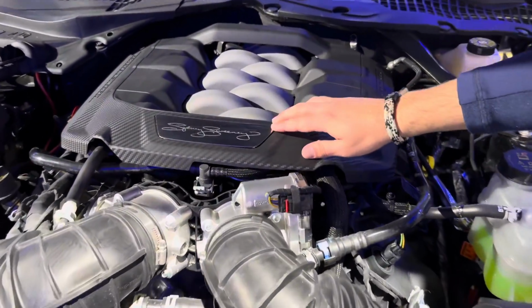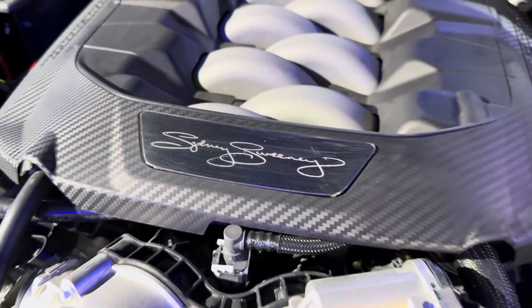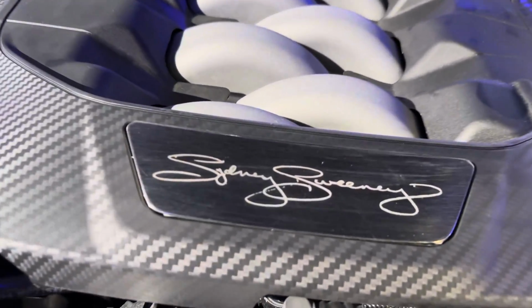Yeah, so what do we got? We worked with Sydney and got her signature added right here to the engine cover. So now, a little piece of Sydney Sweeney signature's with the winner's car. That looks really cool. If you squint and I do some Photoshop, it's his StangMode, guys. No, I'm saying. This is really cool.